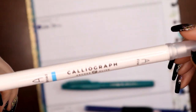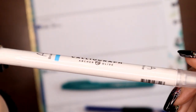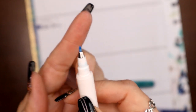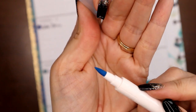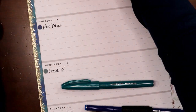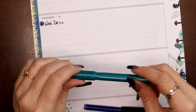And then this is a new one I didn't use last week, I don't think. This is a Calliograph by Archer and Olive. And my favorite thing about these is both ends are brush tip. So one is the same size as the Fudenosuke. And the other end is a big brush tip that uses twice as much space. And I'll show you that tip. But that's the second stiffest. It's roughly the same. It's definitely in the same neighborhood as the Tombow.